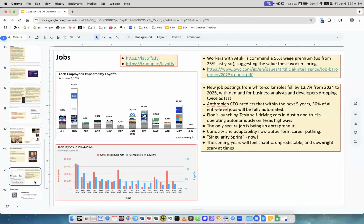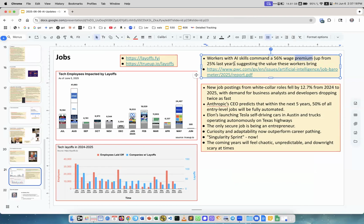Anyway, next, as usual, about jobs. We're starting June, and these are the cuts, the layoffs. Workers with AI skills command a 56% wage premium, up from 25% last year. So you see there is increased money paid for AI skills. New job postings for white collar roles fell 12.7%. Anthropic's CEO predicts that within the next 5 years, 50% of all entry-level jobs will be automated. Well, looking at these numbers, maybe even more.